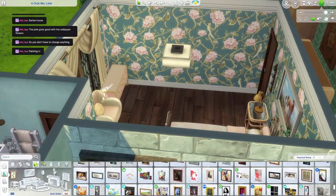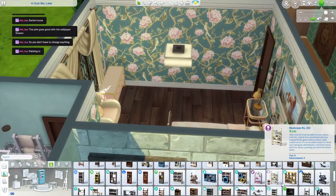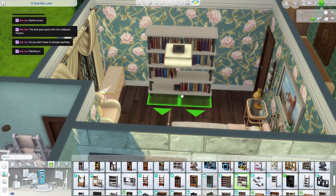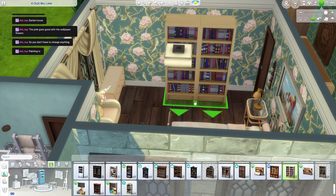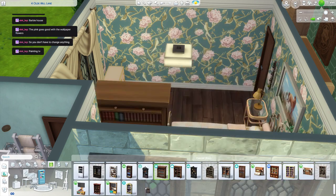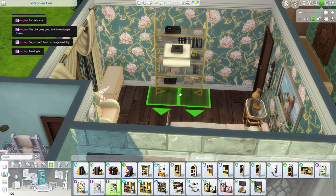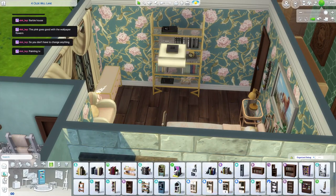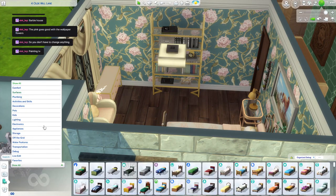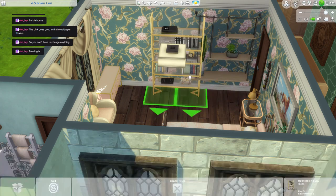Or, you know what I could do? I could do a big bookshelf. Because they've got their little reading thing there, so a bookshelf could work. Ooh, a bookshelf. That's a nice space filler, isn't it? Just find something that suits the vibe of the room. Is there anything in a nice light yellow? We could do the metal ones. Ooh, that could work. Because that kind of works with the vibe of the room. And you know what then I'm going to do? I just had a thought. Go into surfaces, and we'll get this little shelf here. So move that across.